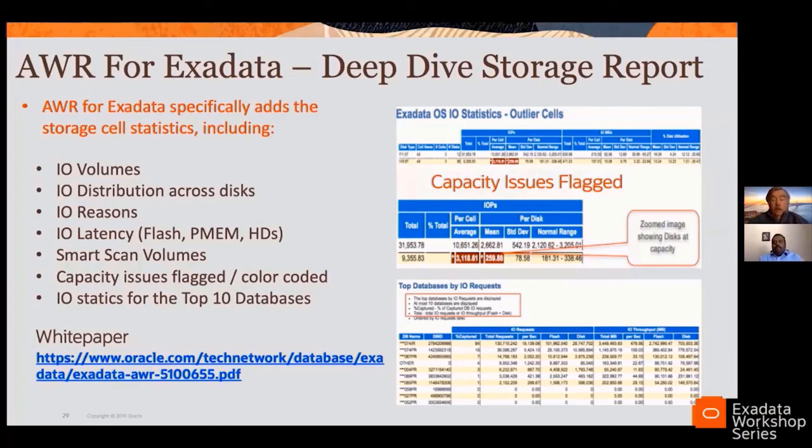And finally, there's a really good white paper available that details all these Exadata AWR features, and there's a link to that in the paper.